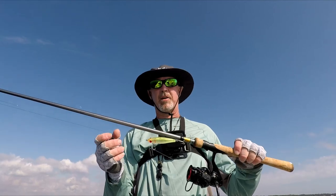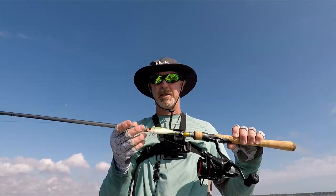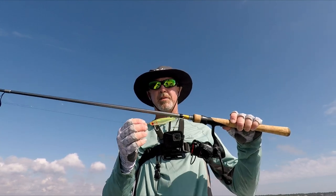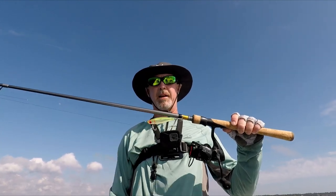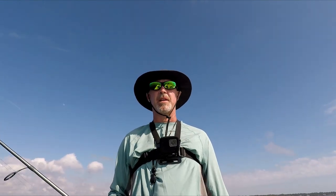And then lastly, I caught that flounder on this mirror lure. This is a Catch 2000. This is a sinking hard bait, so obviously it went to the bottom for that flounder to get it. So those were all successful lures today, and I'll see you back at the house.